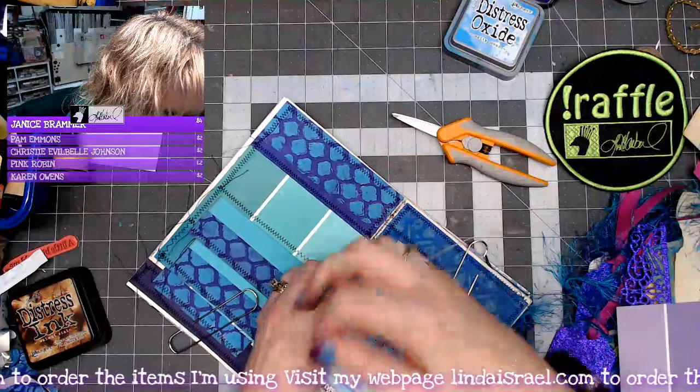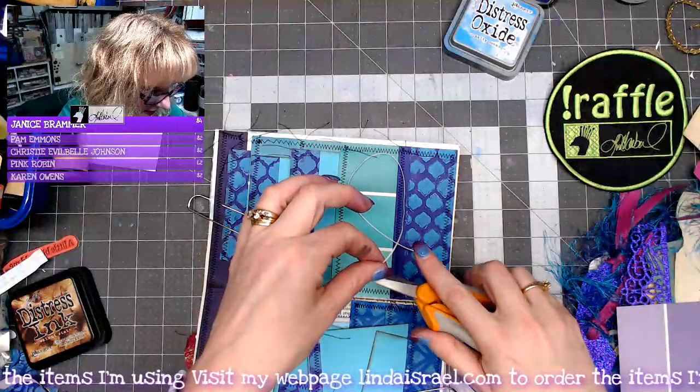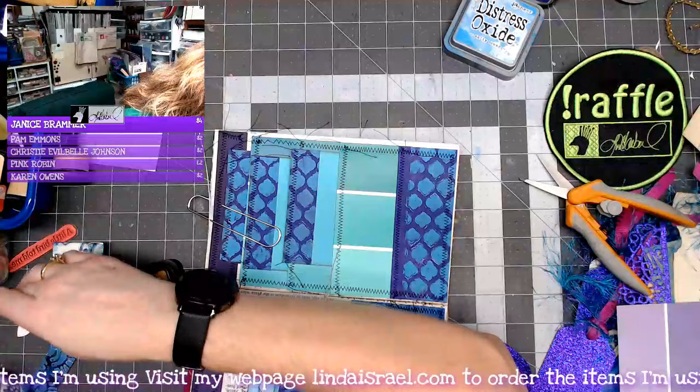All right, so I'm going to put my needle back in my junk journal tool sack so I know where it's at, with my thread. Have that all put away. Okay, so I'm going to tie this off. I've got a good tight knot on the front and the back. And I'll tie it again.